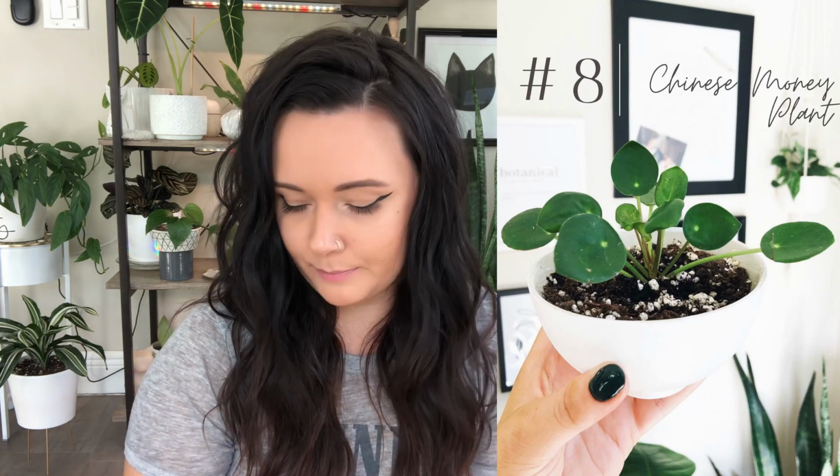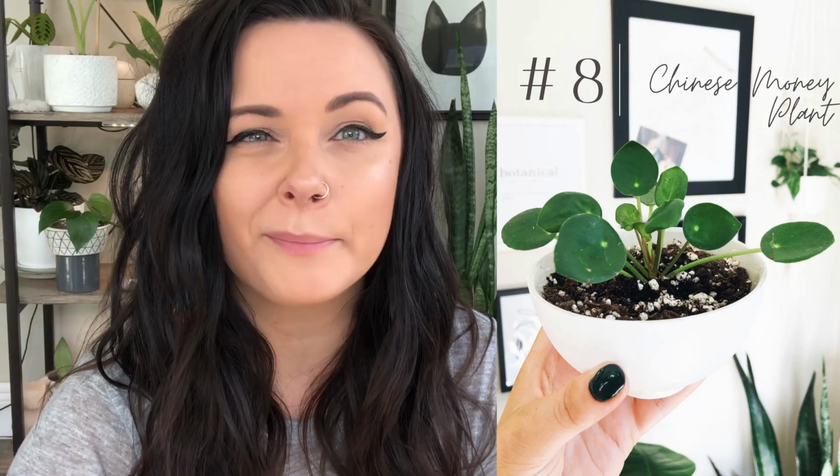Number 8, the next plant on our list, is the Chinese money plant, or the Pilea Peperomioides? Yeah, you got it. I have seen this plant everywhere all last year. It was super hard to get for a while, and then all of a sudden it was easy to get. I wound up getting a smaller cutting at a nursery for like $5.